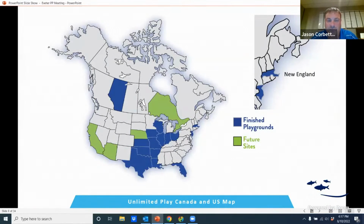So Unlimited Play has a goal to have an inclusive playground in every state and section of the U.S. and Canada. They started about 4 or 5 years ago, and the blue states are where they have playgrounds. The green is where they have them planned. I highlighted New England. Massachusetts has one certified inclusive play playground, and they want to cover the whole area.